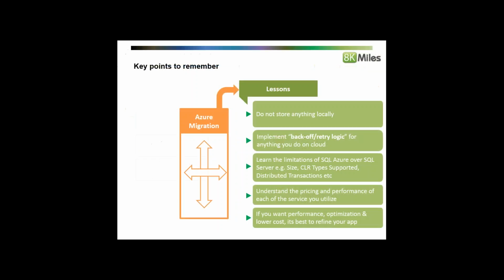So key takeaways, key lessons that we learned, and we are sure that this will also help hugely when you involve yourself in migrating the application database by yourself, for your company or any other company. So do not store anything locally. Again and again, I could say that this is a thumb rule. Do not store anything on the storage of the particular server.